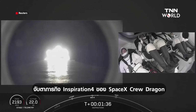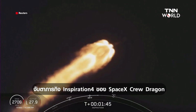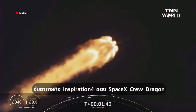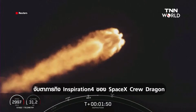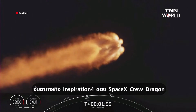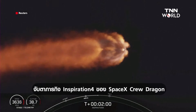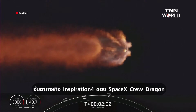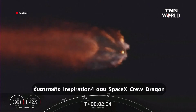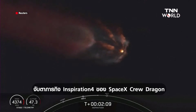Looks like a smooth ride for the crew. Okay, we heard the call out. MVAC-D is chilling. We're beginning to get the turbo pump ready on the second stage engine for ignition. We're passing through 3 G's acceleration. Everything continues to look nominal.